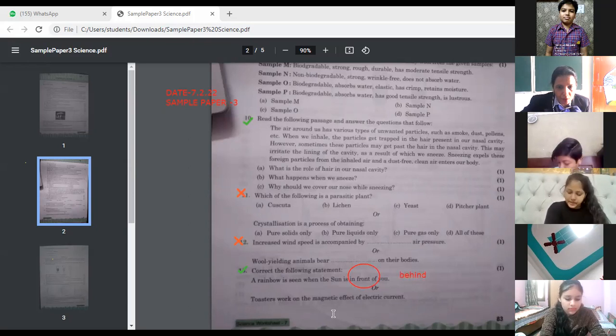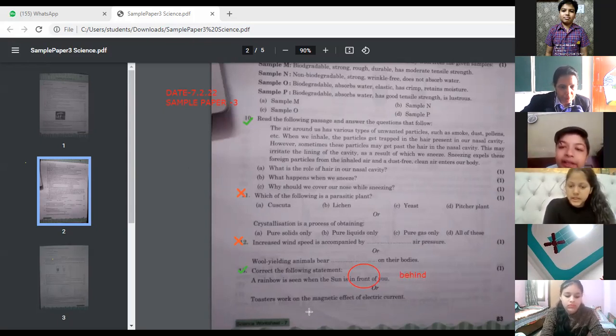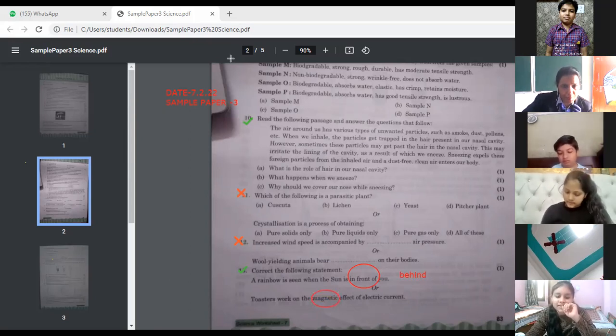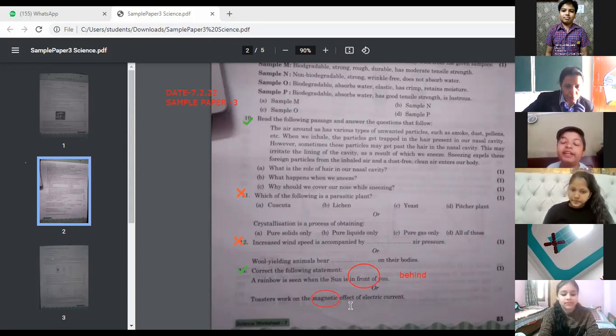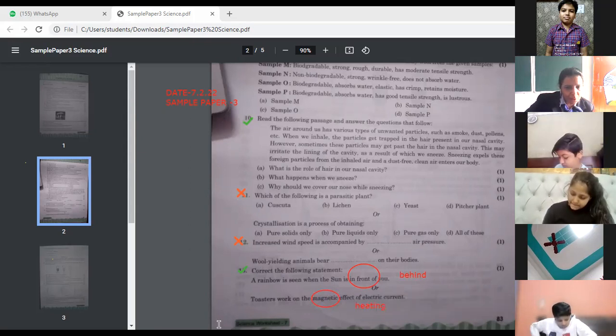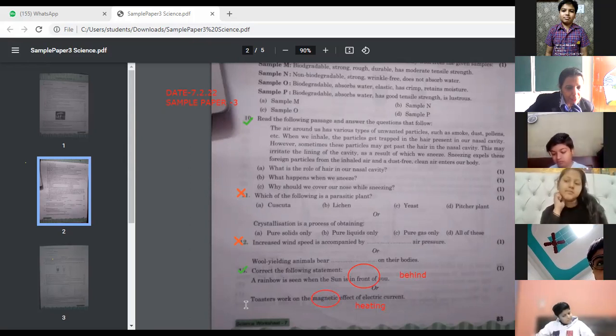Next, toasters work on the magnetic effect of electric current. What is wrong here? Ma'am, can I? Yes, tell. Ma'am, heating. Yes, electric current. Yes, beta. Instead of magnetic effect, in two ways you can make the corrections. First way to make correction is instead of magnetic, what will you write? Heating effect. And one other correction, what can you do? Instead of toasters, what can you write down? Ma'am, heater. Oh, no. Heater also works on heating effect.